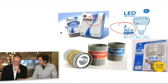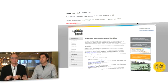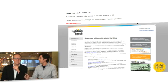I don't want to use that. That's not true. You have to be more educated now when you're comparing the different types of bulbs. It's basically a conversion system, like metric and feet, right? It's not that big. Exactly.